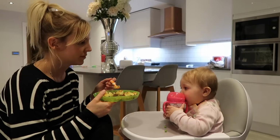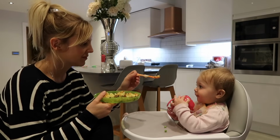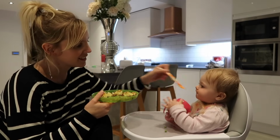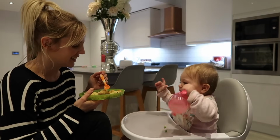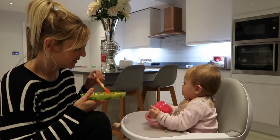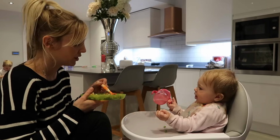Olivia loves this dinner. Obviously, she didn't eat it all. There was quite a lot that I dished up there. But I've noticed lately she really doesn't like purees. She seems to be quite sticky after them. I don't know if it's the texture. So I'm going for more food like we would eat. If it was lumpier, I'd probably have blended it up a little bit. But she actually managed this really well as it was.